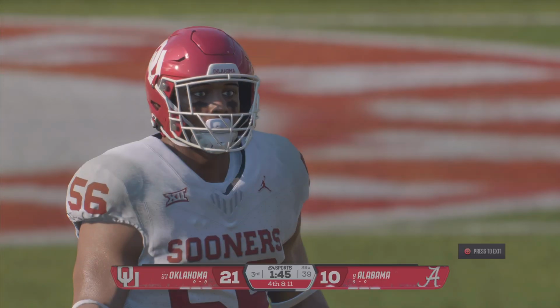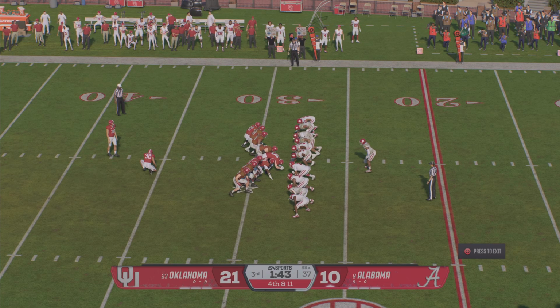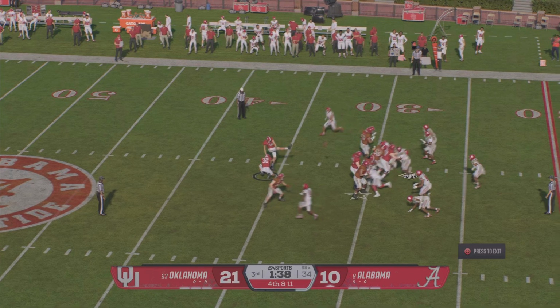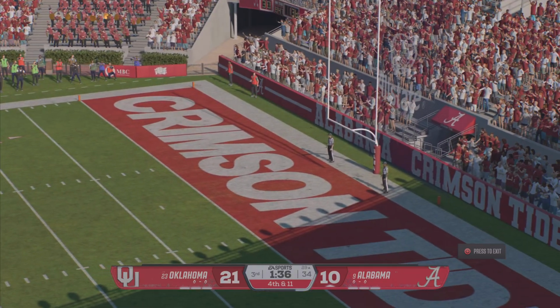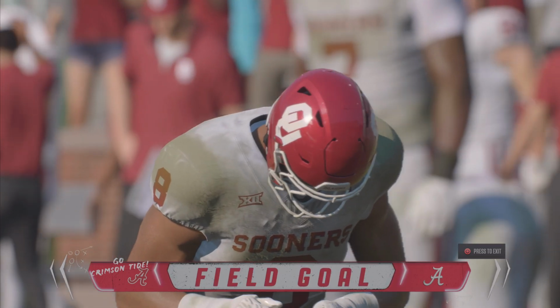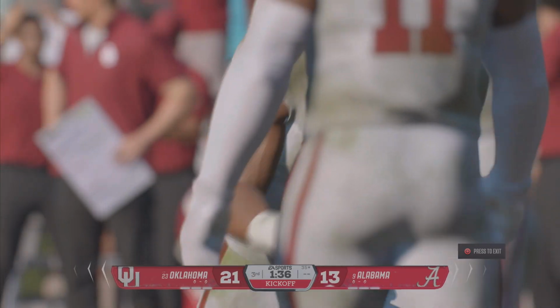Strong defense. They stop him right near the line of scrimmage. So they're short on 4th down, and the coach decides to trot out the field goal team. Makes it look easy. And the player is down injured after that last play. We'll take a timeout while they check him out.